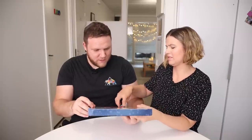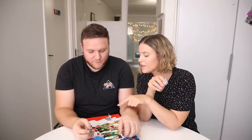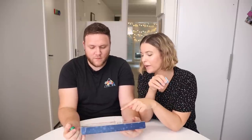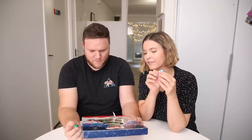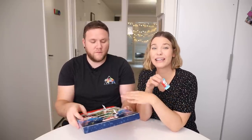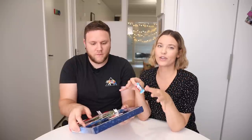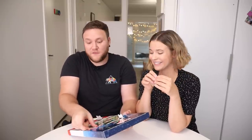What number was that? One. Again, that's very small. It's actually quite mini. Oh, and you get a little egg. I think for this one we probably need to open a few because they're super different sizes. Otherwise we're trying not to open too many boxes because we're going to give these to friends and family so that it doesn't go to waste, and so we don't have this much chocolate in the house.